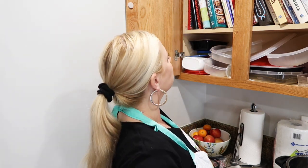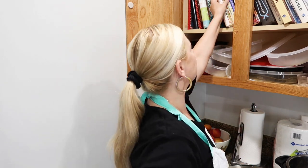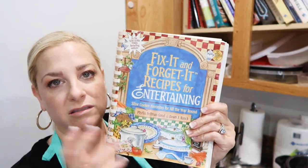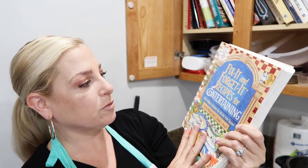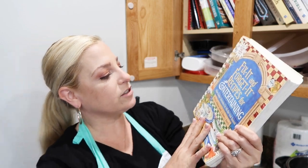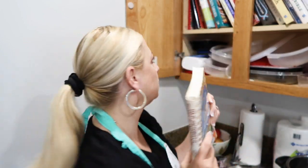So there were two cookbooks I wanted to share with you. Well, actually three. This one is the best slow cooker cookbook ever. It's Fix It and Forget It, Recipes for Entertaining. Slow cooker favorites for all year round. This one has so many good ones that you can make into freezer meals. This one is so good.